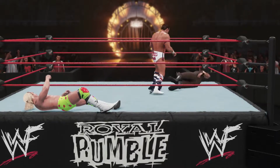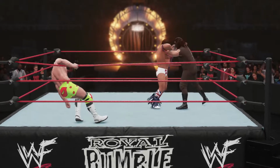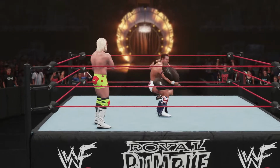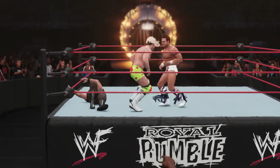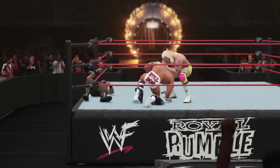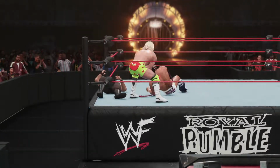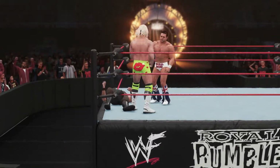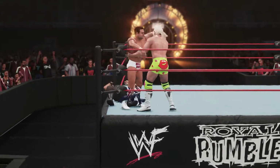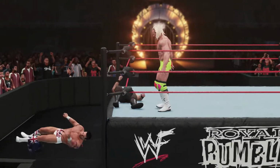Harsh impact. Chains of JBL with a fallaway slam. He's fighting from underneath. Him down in a major way, too. He's looking banged up here, guys. And it looks like things are about to get even worse. That's what he was looking for.